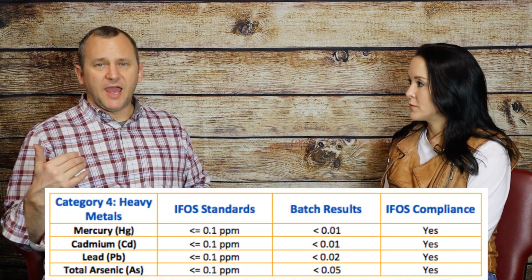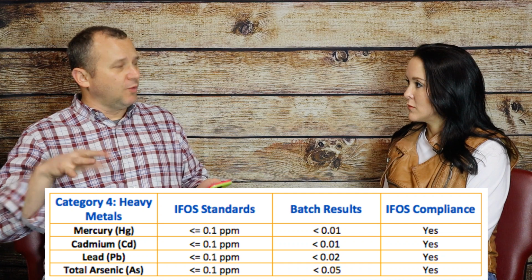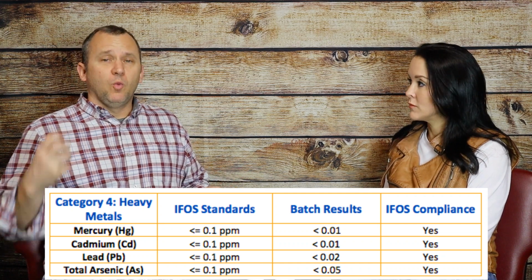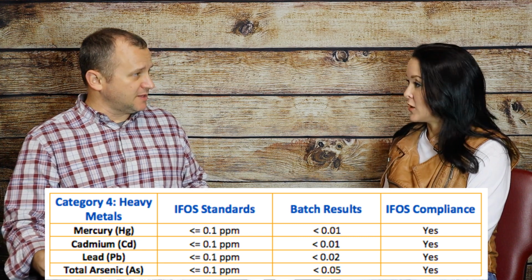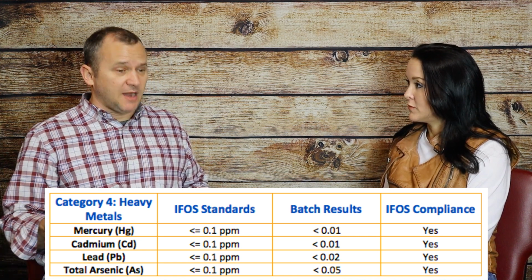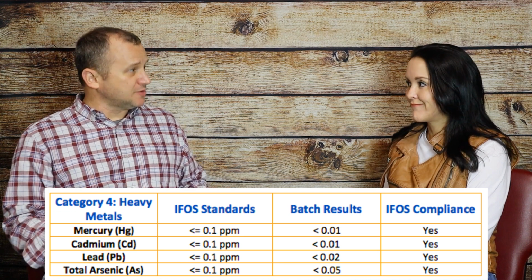Now we're going into category 4, which is the final one. Here we're looking at heavy metals. A lot of pregnant women are told not to eat seafood while they're pregnant because they're concerned about heavy metals, mercury, those kinds of things. Valid, right. And I certainly get that. So here we want to test our fish oil to make sure we're not getting heavy metals within them supplements.